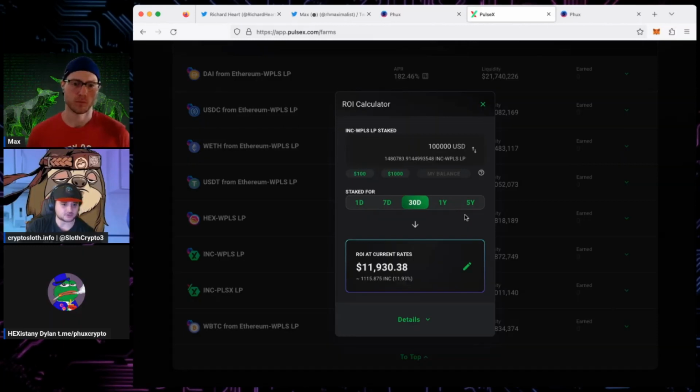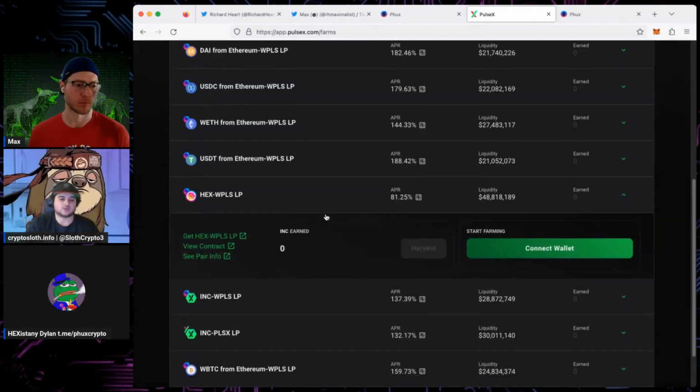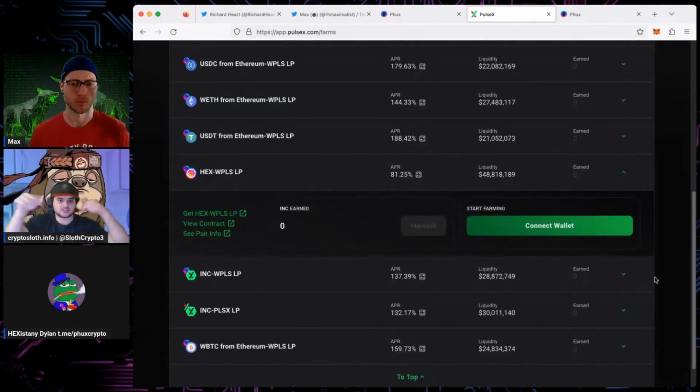And then some of the other pools like Ink, PulseX, and Hex are essentially saying, hey, we want to bond our liquidity. We want to make sure that this underlying pool of value of stables, ETH and Bitcoin, we have multiple coins in our ecosystem paired up so that you can get access to this pool of value no matter where you're at. I'll let Dylan take it from there.